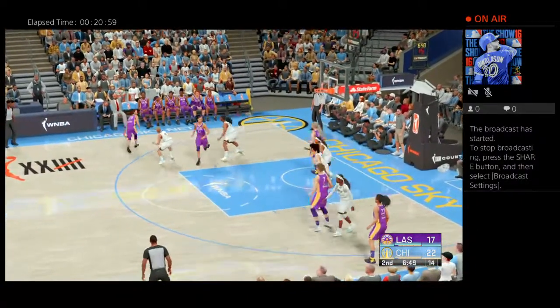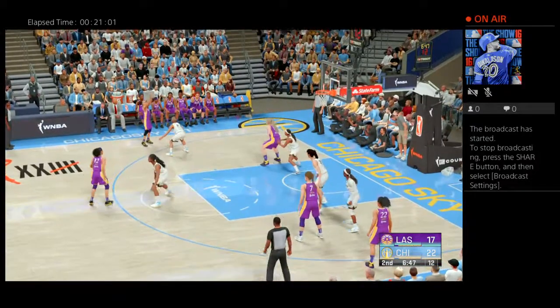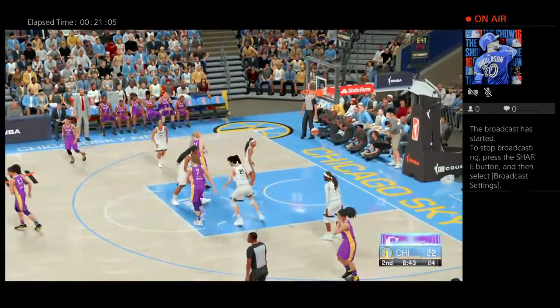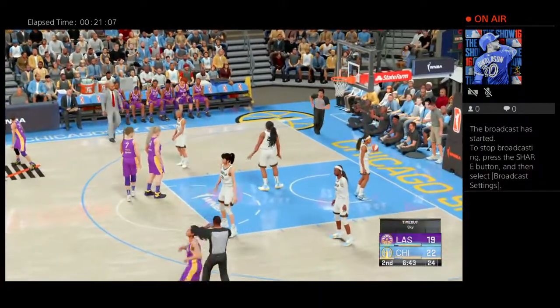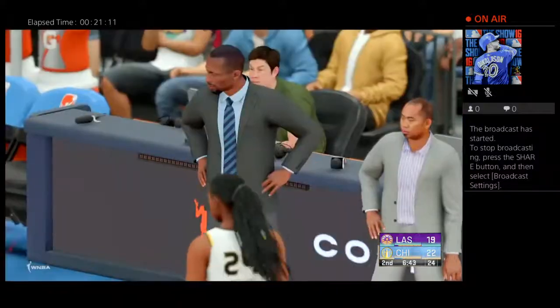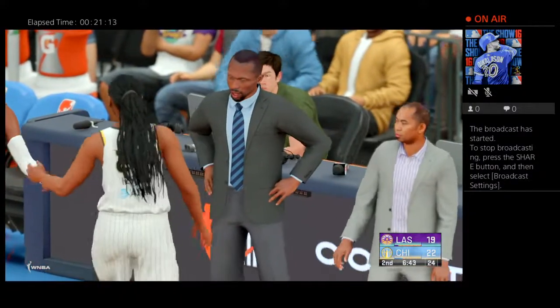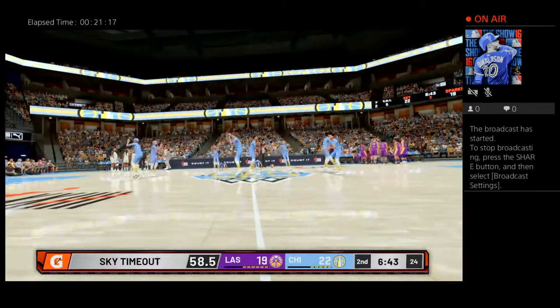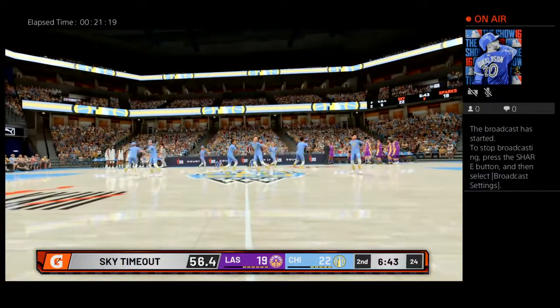Outside Tolliver. Pass to Cox. Over Brown. And Cox gets it to go. And finally, Chicago scored. Timeout call. It has not been pretty, I'll say that much, but these offenses have been flowing like molasses. Going as slow as a three-toed sloth. Timeout called by the Sky.